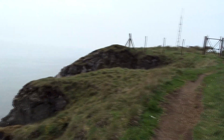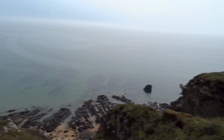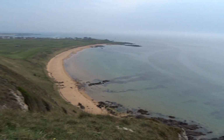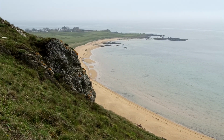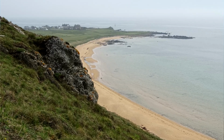I'm forever talking about the beauty of the Fife East Neuk, and I mean, just look at this. How could you not love this? Even if you didn't know your lows from your highs.